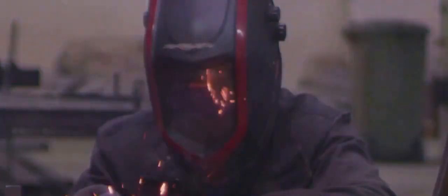To mitigate these challenges, welders must follow proper procedures and standards. They also need to wear appropriate personal protective equipment, or PPE, to ensure their safety.